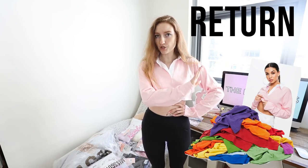But I think it's really cute and I think that some people could really rock this, but the unfortunate thing for me is the fact that this is so, so short. So you would either have to wear a singlet underneath it to prevent people from seeing the bottom of your bra, but then that kind of defeats the purpose of having a crop top. So I'm not quite sure about this one. I'm leaning towards the return pile.